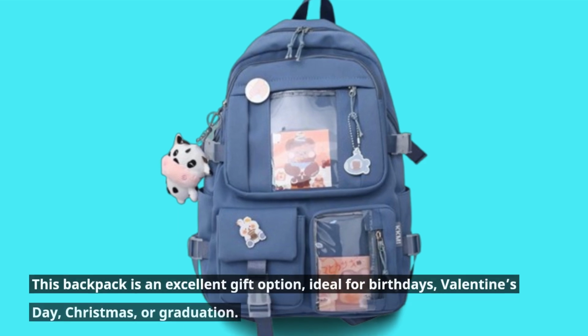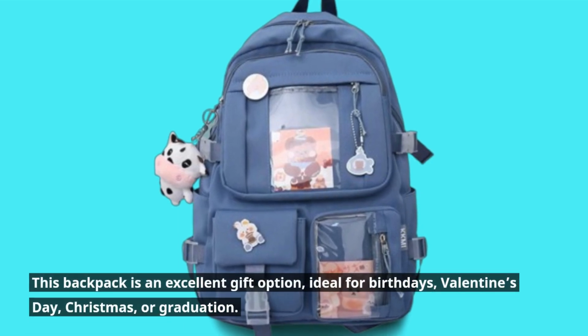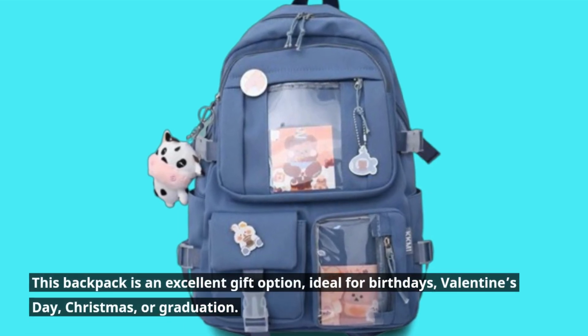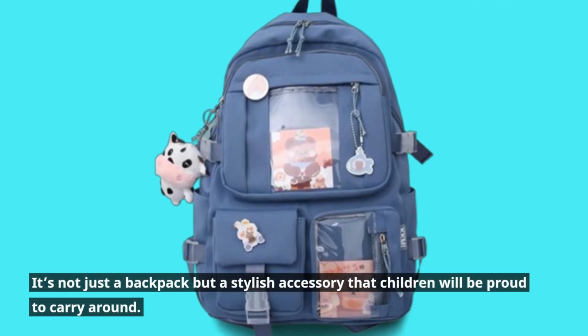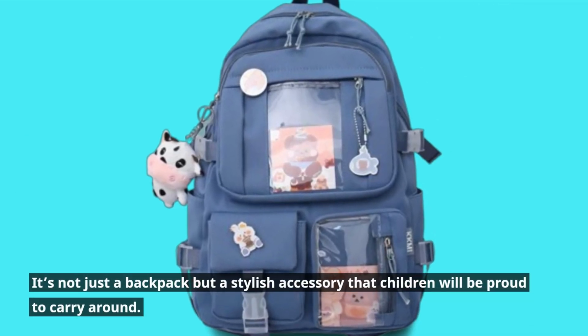This backpack is an excellent gift option, ideal for birthdays, Valentine's Day, Christmas, or graduation. It's not just a backpack but a stylish accessory that children will be proud to carry around.